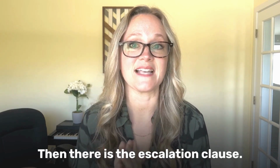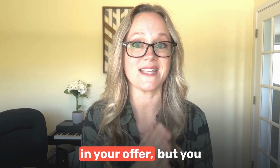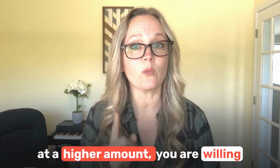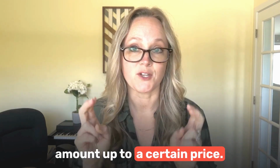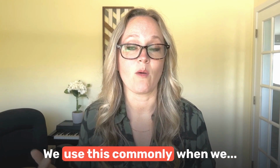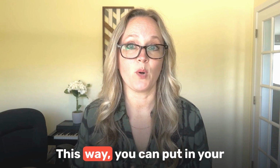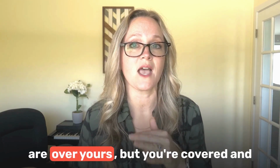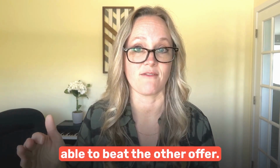Then there is the escalation clause. This is where you set an offer price in your offer, but you say that if another offer comes in at a higher amount, you are willing to beat that offer by a certain amount up to a certain price. We obviously set those in the offer. We use this commonly when we know that we're up against other offers right off the bat. This way, you can put in your target offer price and hope that none of the other offers are over yours, but you're covered and you could potentially still win if you're able to beat the other offer.